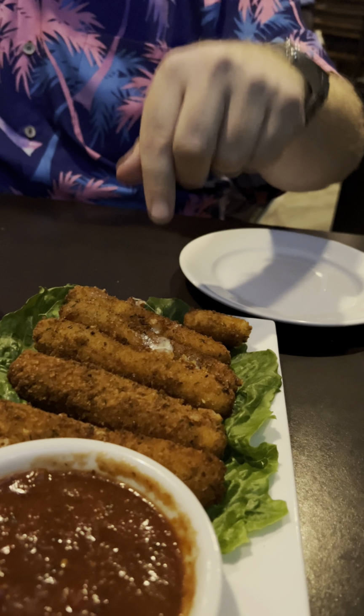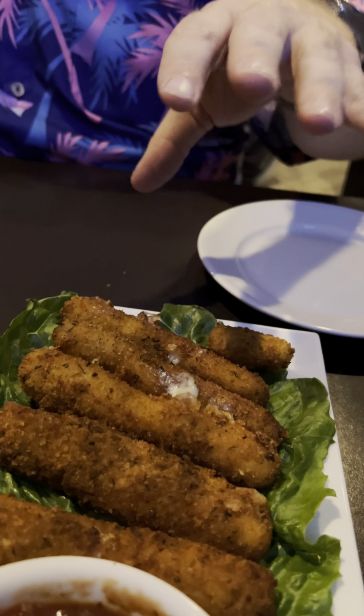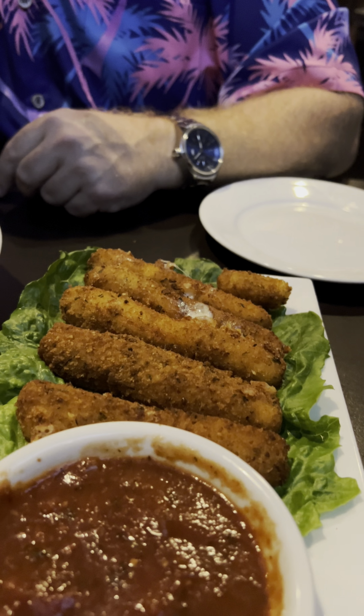Flavorful, cheesy, the batter is perfect. One more bite. Best cheese sticks. Look at that, take one more bite. I'm not just saying that, try it for yourself. These cheese sticks are phenomenal. We're gonna start off great because those are amazing. Even the look, the taste, the feel, everything, 9.3. 9.3 on the cheese sticks.